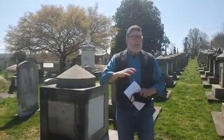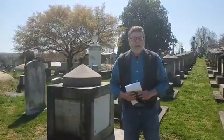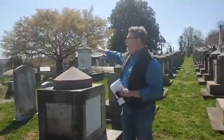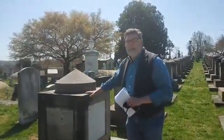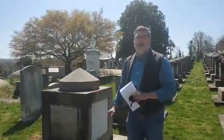Now probably most of you have been to Arlington National Cemetery at some time in your life, which is on the west side. But Congressional Cemetery here in Southeast DC along the Anacostia River is a fantastic place with a lot of historical graves and personalities buried here. And this unusual shape next to me is called a cenotaph. This was designed by Benjamin Latrobe, an early American architect, and it's one of the really unique features of Congressional Cemetery.